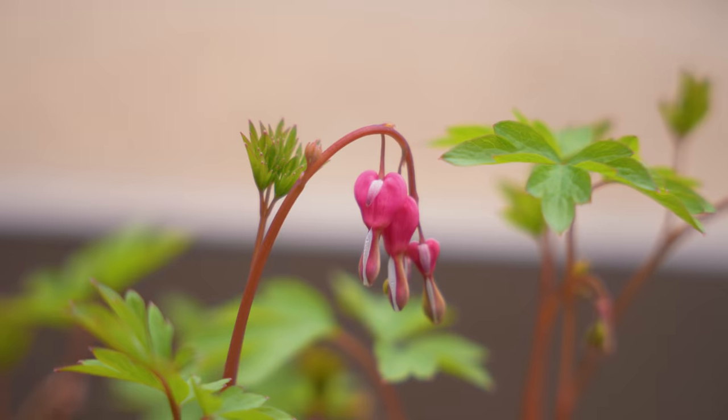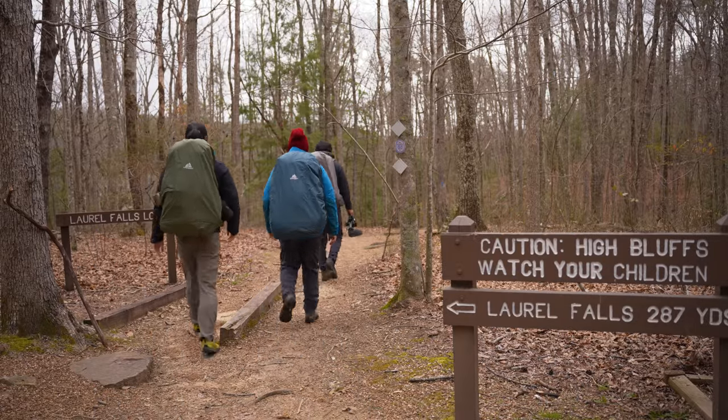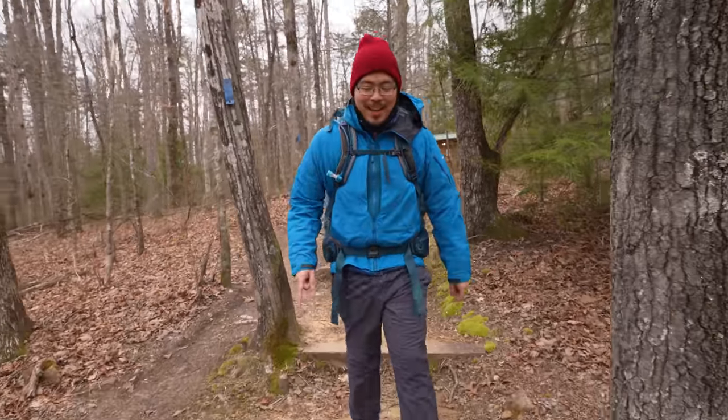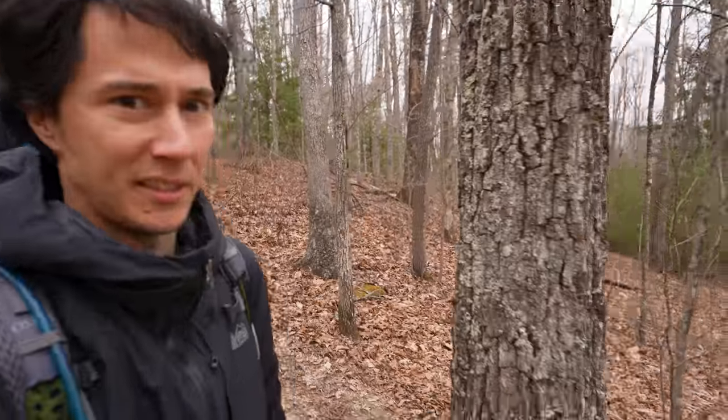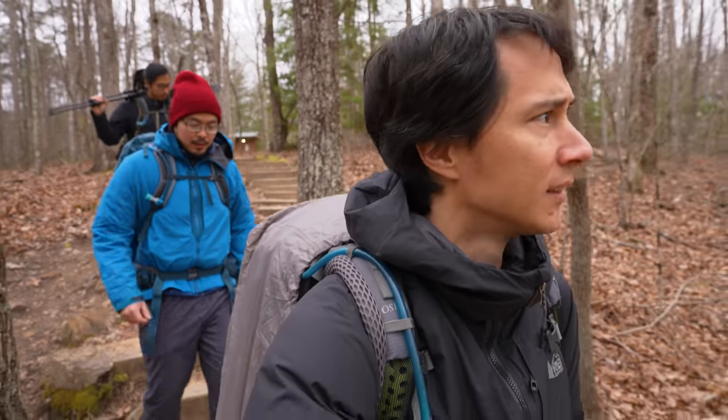Before getting on the main trail, we made a quick detour to check out Laurel Falls, and we were getting a bit nervous about the weather. Now, we can't feel anything, but we heard something. But I have a feeling that's going to be how the day is going to go. It's going to be a lot of on and off rain, because that's how the drive was on the way here.